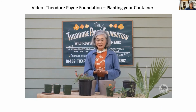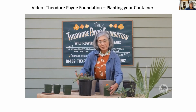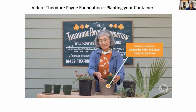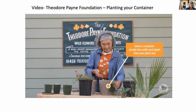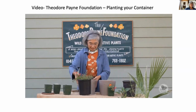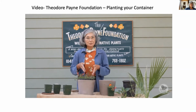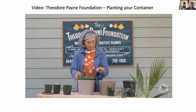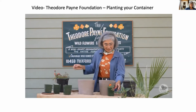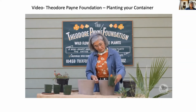So to start off, if you were to choose between these two plants, what you're looking for in your container is that it is double the width and double the depth. So if you take a look at this one, this is pretty much the same size as the container. And if you were just to drop that in there, there's no room for those roots to expand. So we're going to focus on this size here. And so as you can see, if you were to just drop that in there, it's going to go all the way down to the bottom.